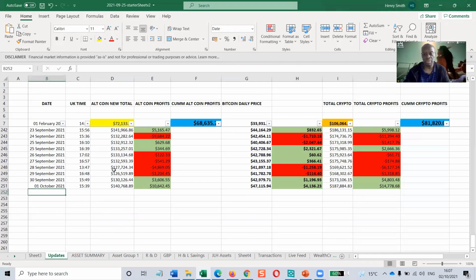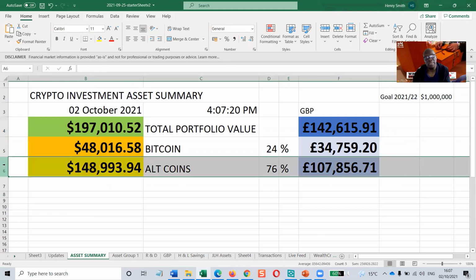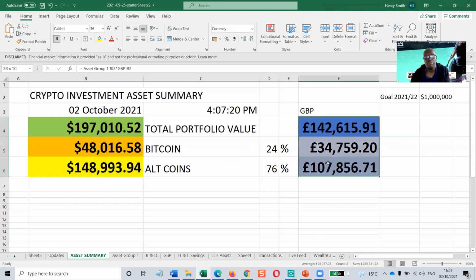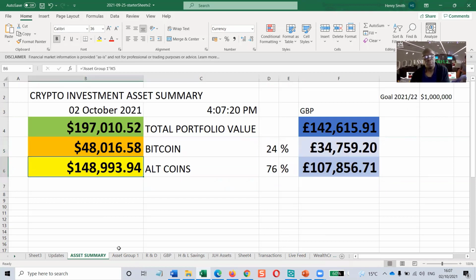So today's date is the 2nd of October 2021. I get the figures on this page here. It comes in from a live feed into an asset group, and then we get the final figures here. So this particular portfolio consists of one whole Bitcoin, an assortment of specially selected alternative coins or altcoins, and that's the totals. On the left-hand side we've got US dollars, on the right-hand side British pounds, and that's the percentage split. You can see I put more money into the altcoins than the Bitcoin.